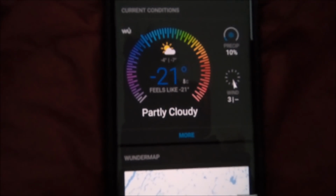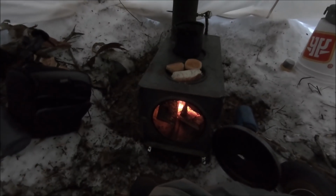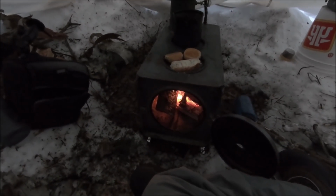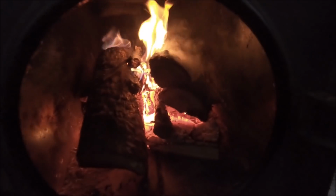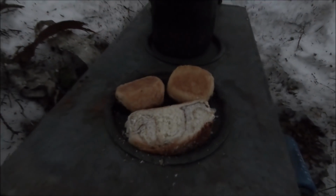Minus 21 this morning, and it was a lot harder to keep up with the stove, just talking to the camera. We woke up every hour and 15 minutes to stoke it, but that was hardly enough. Now warming up some water for chaga tea and some bread.